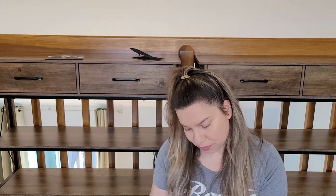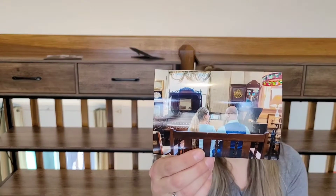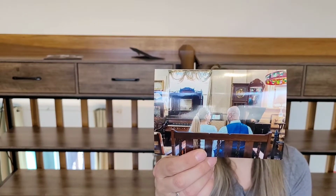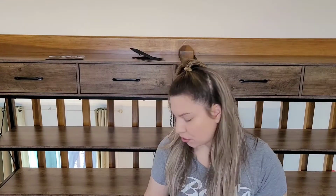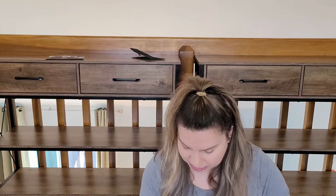So this was a perfect photo of our wedding day. We're sitting in an antique shop, and I figured this will go really well with the home office. So I may or may not use this picture frame. I'm not sure yet if I like it or if it's too girly, but if I don't end up using it, then I'll just use something a little more simple for this space. And I think I already have another one just in case this one doesn't work. Another tip, always have a backup plan.